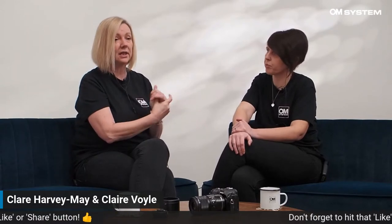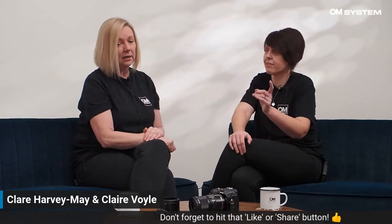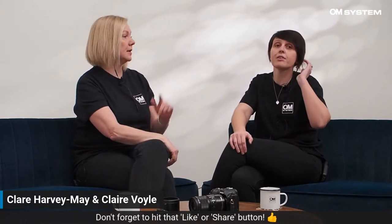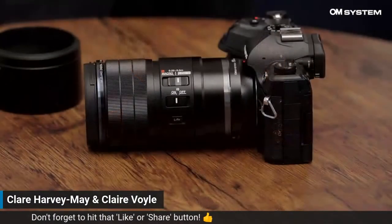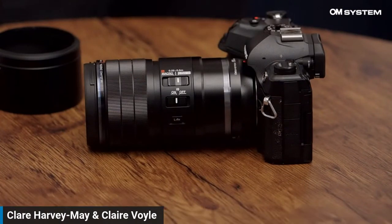If you're going to use it with another camera body, you do need to do the firmware updates before you get it. Absolutely. David actually did a really great live and a video on updating your firmware. Charlotte will pop the link for that in the comments shortly. So if you haven't done your firmware update and you have pre-ordered one of these lenses, then please do that.